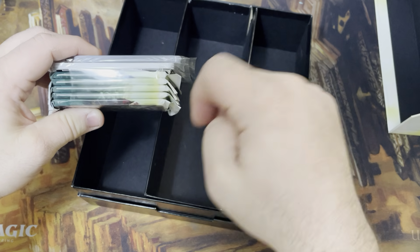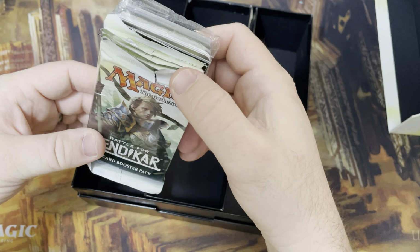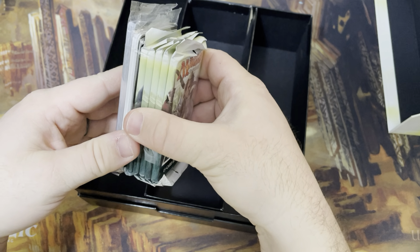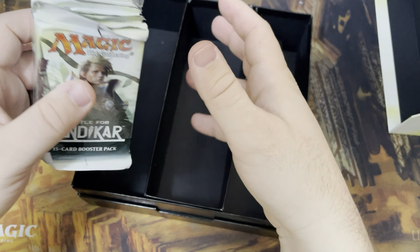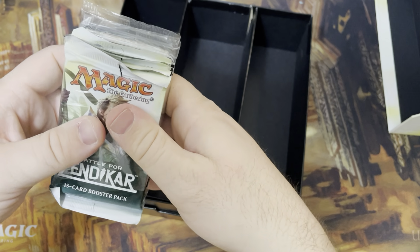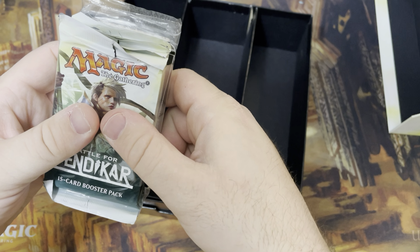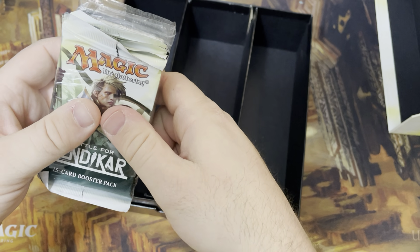I actually have some other cool videos of Battle for Zendikar. I kept my land pack from the Battle for Zendikar bundle. They called them fat packs back then, the Battle for Zendikar fat pack. I actually had my land pack, the sealed 80 card full art land pack that came in that. I kept it sealed for years, and a couple years ago I opened it up and filmed it.